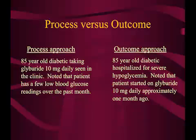People can also look at a process versus an outcome approach. The process approach on the left describes an 85-year-old patient with diabetes who is taking glyburide 10 milligrams daily, and hopefully you're not seeing much of this anymore. Glyburide is not a medication that I have recommended for probably 20 years, particularly in older people. But say they come into a clinic and it's noted that over the past month they've had a few low blood glucose readings. As a clinician, you ask, is it because they are on too much glyburide? Is it because they have been sick and maybe not eating as much? You may or may not make a change to the medication.